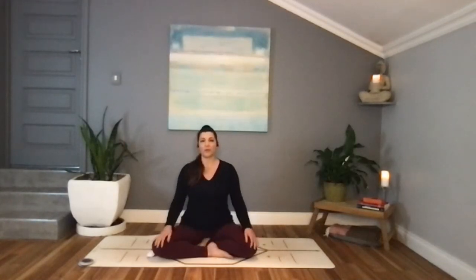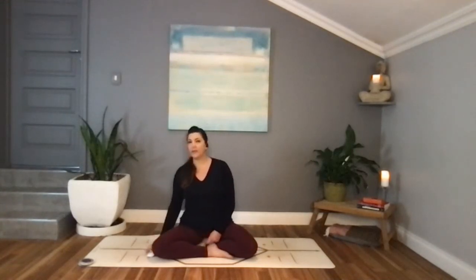Hugging your knees to your chest, rock gently side to side. And roll over onto your right hand side for just a moment. And then when you're ready, rocking up and coming to Sukhasana, to easy pose. You can bring your hands together and come to your heart center.